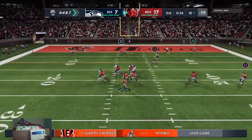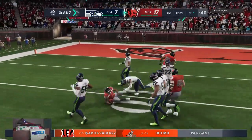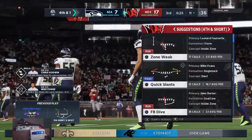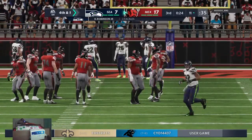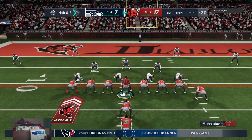Off the play fake. Porter looking for Godwin, and he's got him, complete. And able to break one tackle, but then quickly brought down. But a nice little gain. The completion good for only 6, and that'll bring up 4th. And no signs of the field goal unit. They're going for it on 4th down.